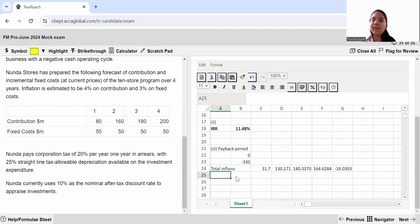So if I say that in the first year I've been able to recover 31.7, then how much am I left with to recover? I can just keep adding the cash flows that I have. After the first year, I'm left with 298 million more to recover. If I add what I'm getting in the second year, I'm left with 168 million more to recover. With the third year's inflows, I will also recover a lot of my money. Now only 27.79 is left to recover.